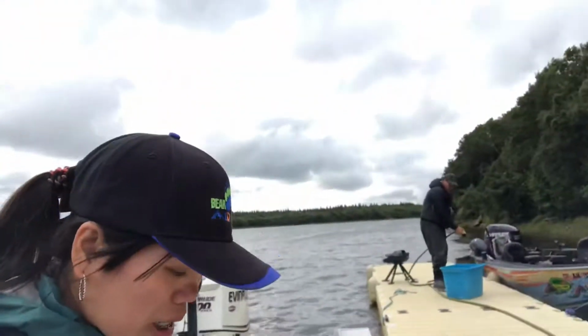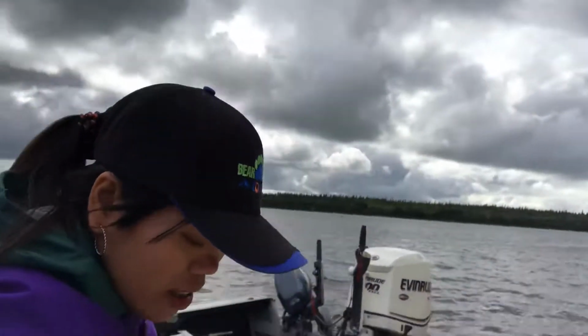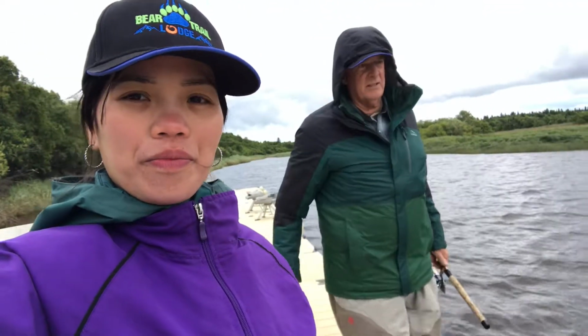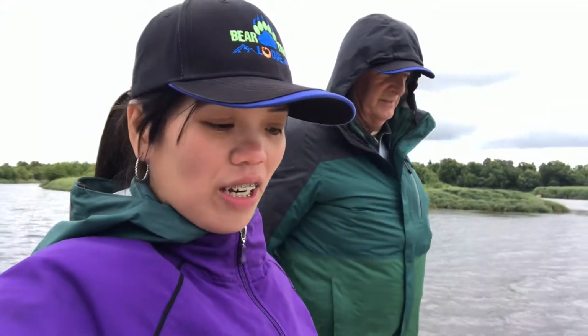Okay, we're back to the dock. And we caught 8 big fish. And look at that, huh? Our last day is the best day. Yep. Today is our last day here.